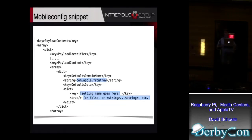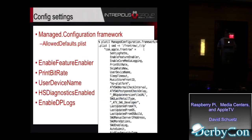A mobile config file is just a big plist in a particular format with a particular amount of data. There's a bunch of stuff at the top and bottom that I cut out of here that defines the name of the property or the file, the UUID of the file, and just some general stuff. The important part is what's inside that payload content key. And inside that, and I can't remember exactly where I derived this from, I think it was just from hacking stuff coming out of Configurator, you end up with defaults domain name, and that's that com.apple.frontrow, which we had seen back here.